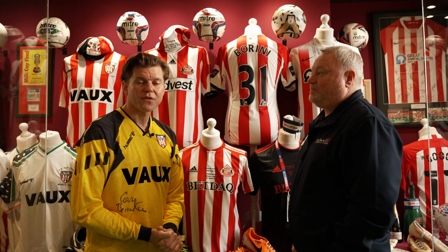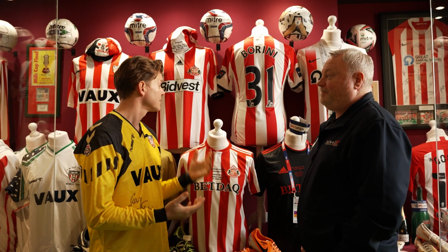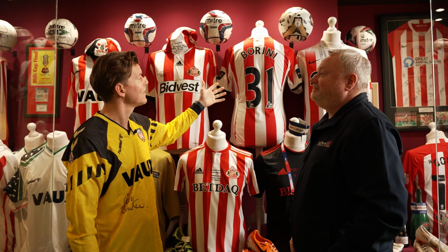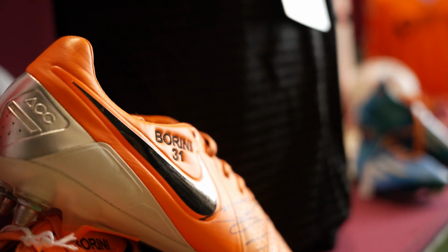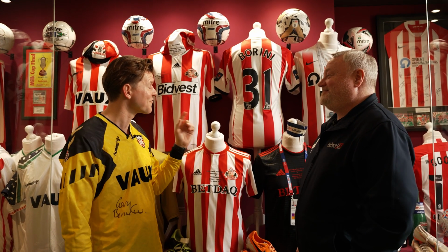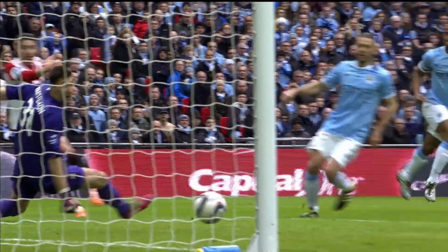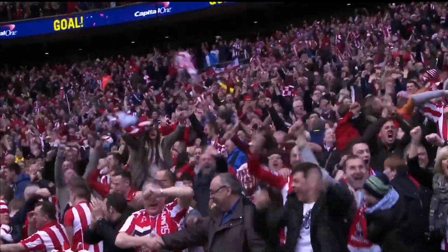So we're moving on to another item here at the Fan Museum, and actually it's another couple of items in this situation, Michael, because not only do you have Fabio Borini's shirt from the League Cup final in 2014, but you also have his boots and the match ball. But tell us a bit about your experience of that day. Obviously, we didn't get the win in the end, but there was a great moment in that first half. Yeah, Fabio scored the goal, the only goal scorer since Ian Porterfield in '73 to score at Wembley.